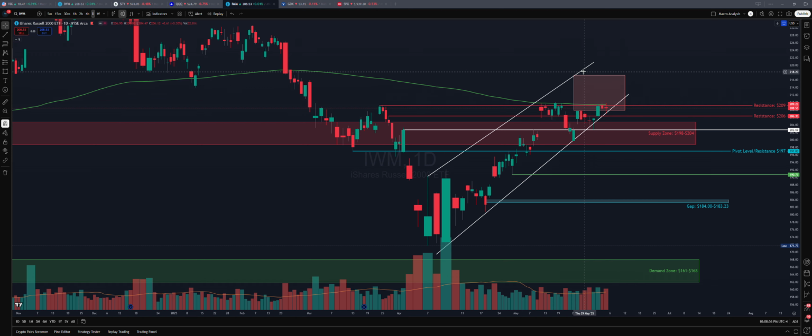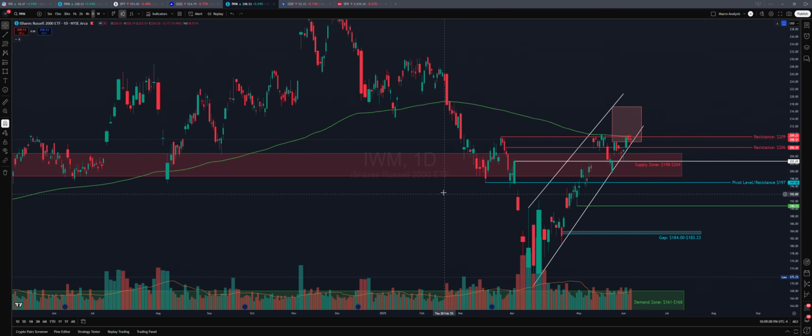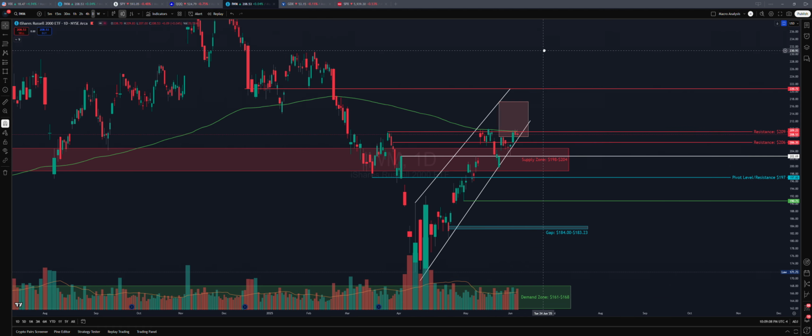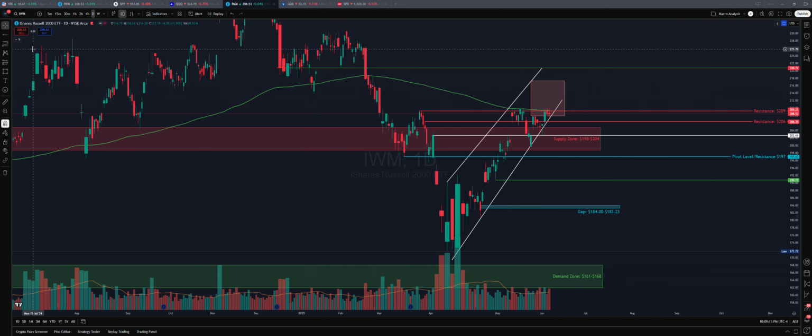If you want to scalp it, fine, you can scalp it, no problem. But again, just be cautious. I'll probably put a line right over here at 220, where if anything you can see some upside, but we're at that level of resistance, so I would be very cautious.